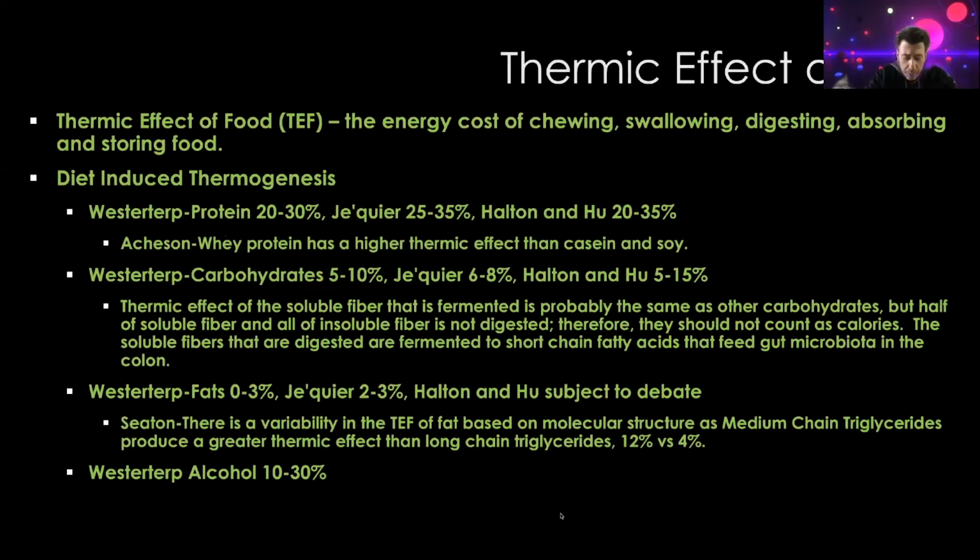Getting back to is a calorie a calorie? A calorie is a calorie violates the second law of thermodynamics. This is from Sheldon Cooper's hero, Dr. Richard Feynman, from the Nutrition Journal.